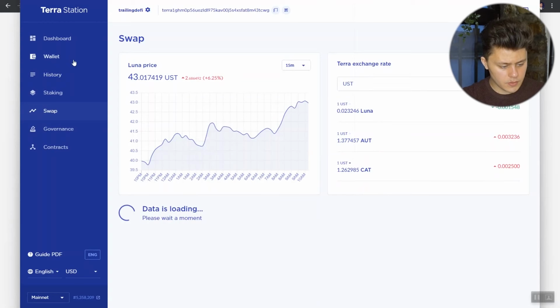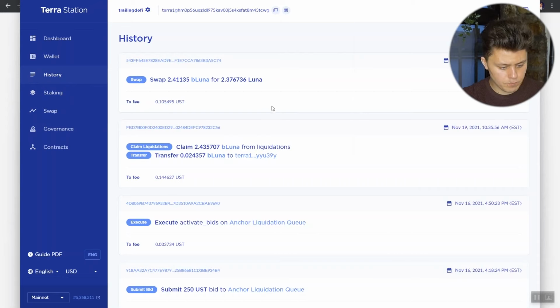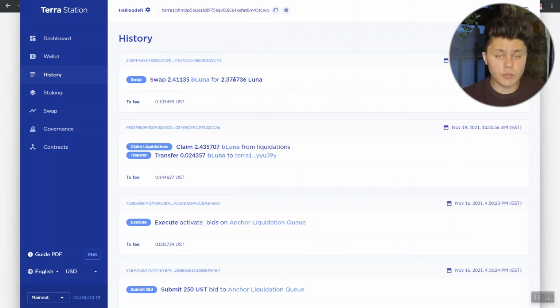Okay, and let's take a look and see how much Luna we actually ended up getting. So 2.37. Does that match up with how much was just quoted to us? I'm just going to zero this out. So that's how much was just quoted to us. Yep, just about right. The last number is a 6 here instead of a 9. So that's how much Luna we received in return.